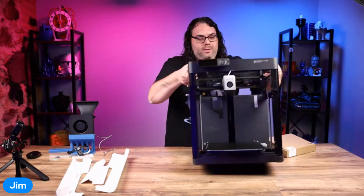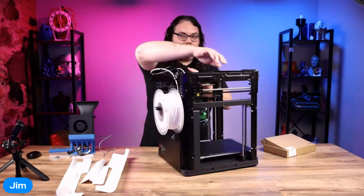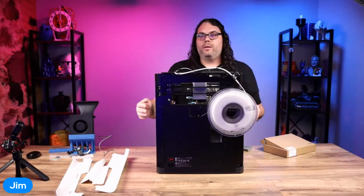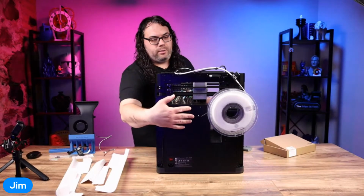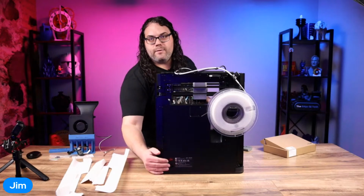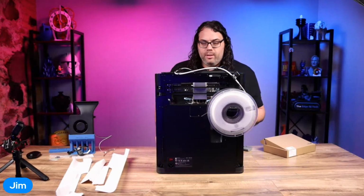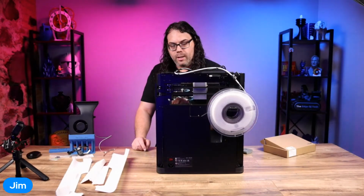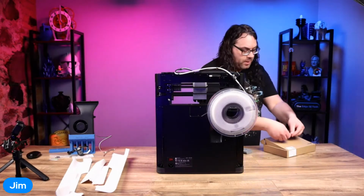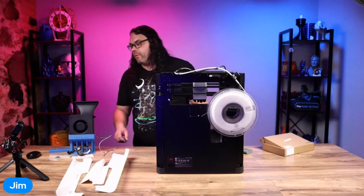And the coolest thing, someone wanted to see the back. That is the back of the printer there. So spool holder. You got your plugs for your AMS. Of course, your on-off switch, your power's down here. So if you're asking me if I would buy it, I would say absolutely, especially if you're buying it for PLA.